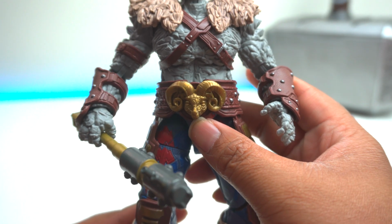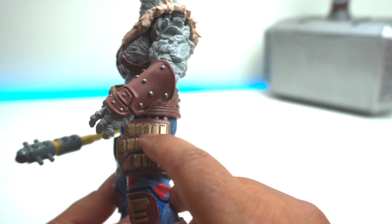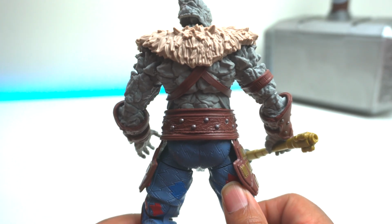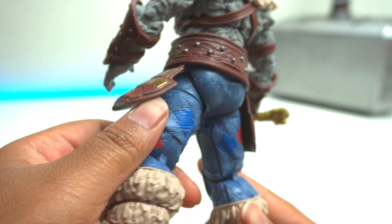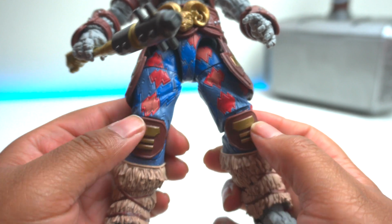You got the beautiful gold emblem there. You got the leather waistband with the gold pieces. You got the silver little pieces on the waistband. You got the little patches of blue and red all on the pants section. And then you got the exposed feet, knee pads.